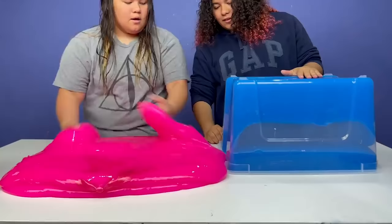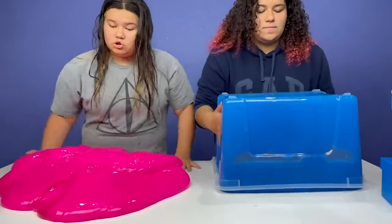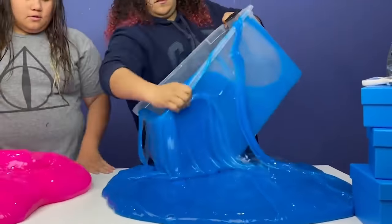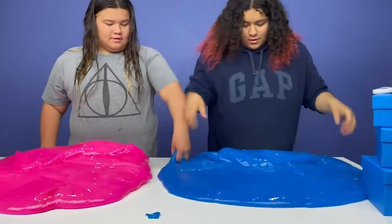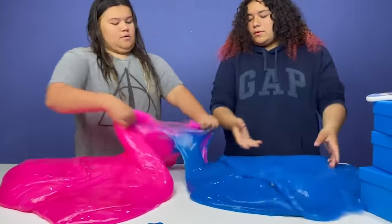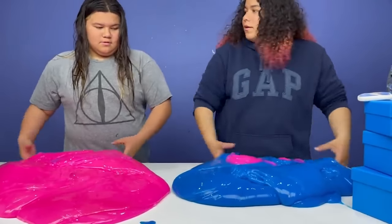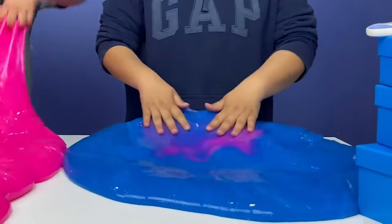Hey, get your slime off my nose. Okay, go ahead. Oh, guys, it's drooping so fast. Oh my god, your slime. Oh my god, it is. Okay. Oh my god. Okay, guys. Be careful. Well, we kind of made purple. Here's purple.